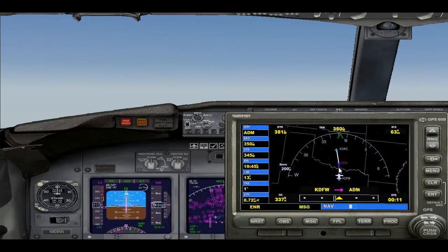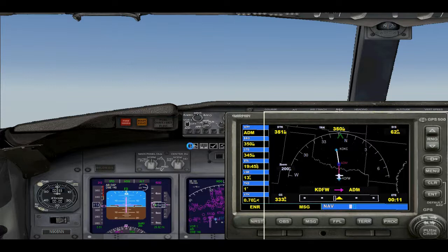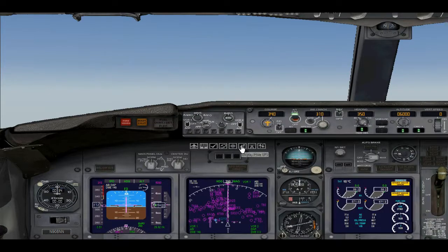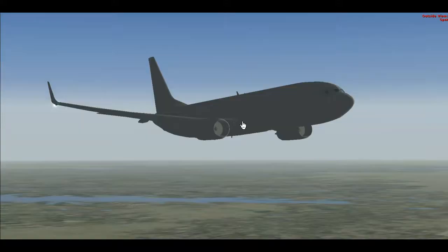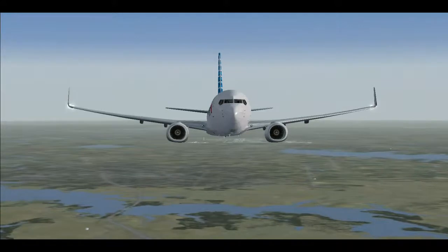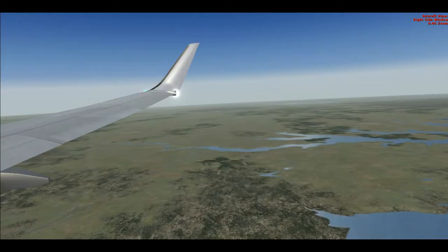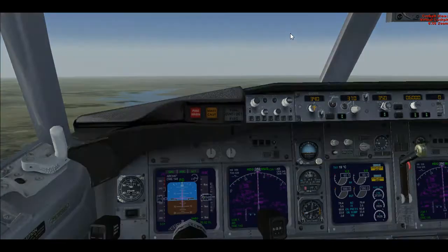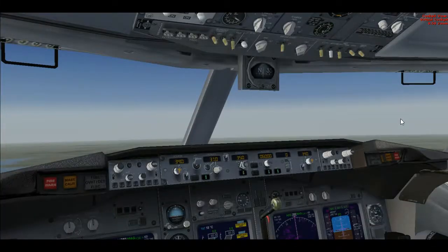So we're going to cross the border and go into Oklahoma. And at Alpha Delta Mike, we're going to turn just a tad bit. And then we're going to proceed onwards towards Oklahoma City. I just saw Kansas City and was like, oh yeah. The airport back there. Probably switch back to virtual now.